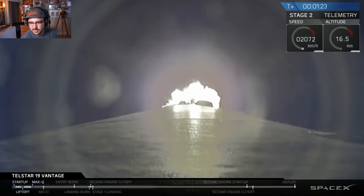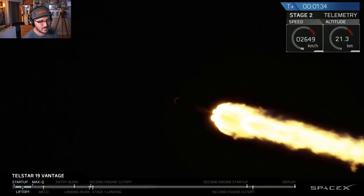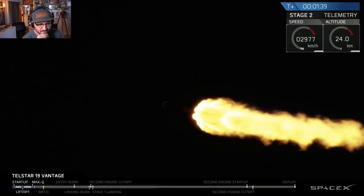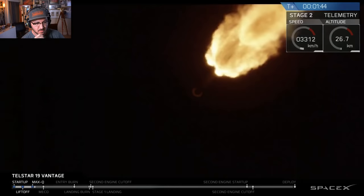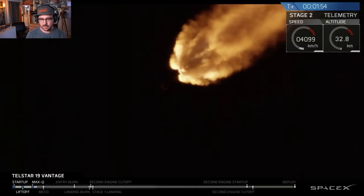Now, we're going to come through 3 events in pretty quick succession, and those are MECO, then stage separation, and then second engine start, or SES number 1. Now, those represent the cutoff of those 9 first stage engines that you see burning right now. Those will stop burning. Then the stages will separate once neither stage is burning. And then the second stage, once separated, will start its burn, and that's called SES, or second engine start number 1. Those 3 events will happen pretty quickly in a 10-second span, starting about 30 seconds from now. Again, MECO, separation, SES.